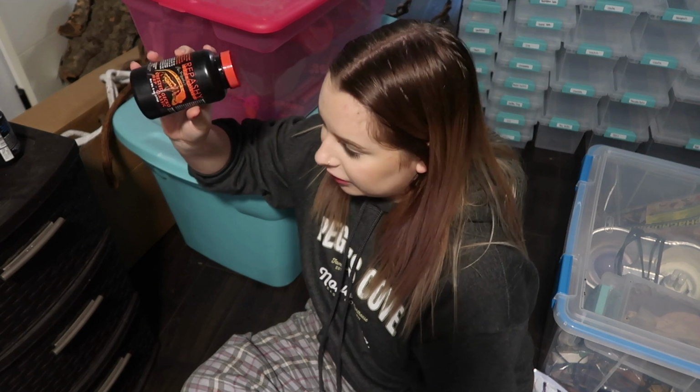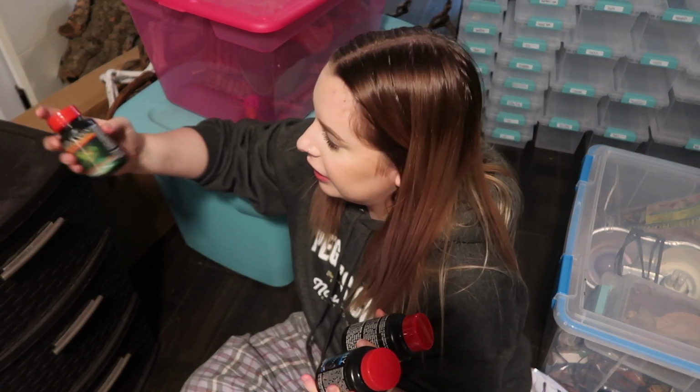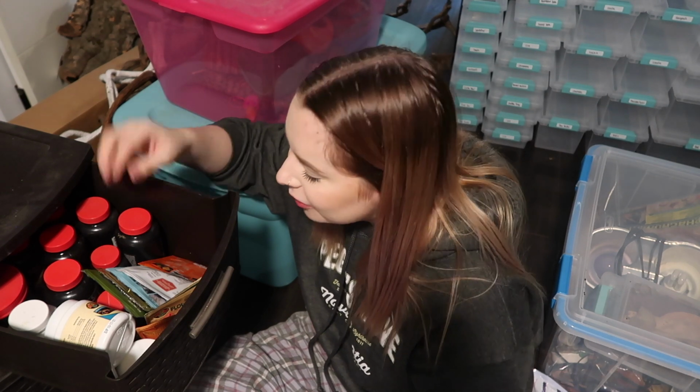So here we have crested gecko food, that's a keep. Vitamin, morning wood, calcium. All of these are a keep. I actually got all these recently, so now let's start going through this drawer. Ooh, I feel like most of this stuff is all gonna be a keep too. This is like food stuff.